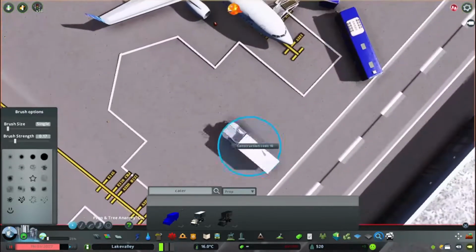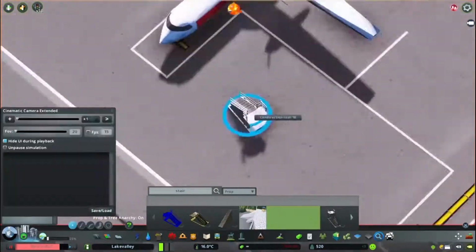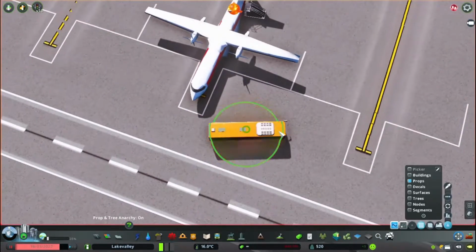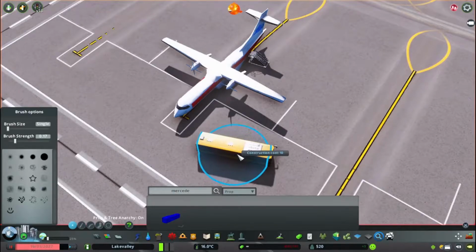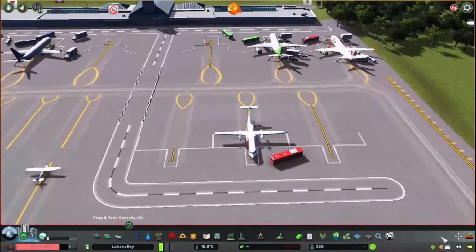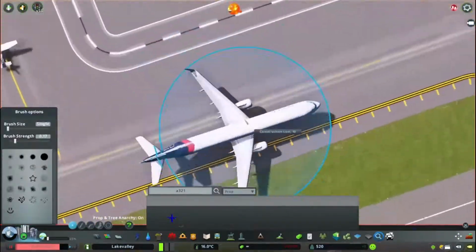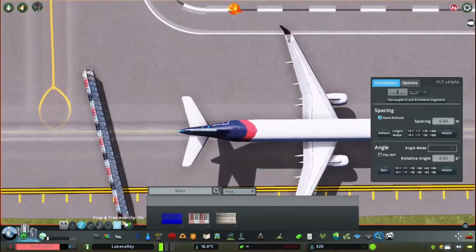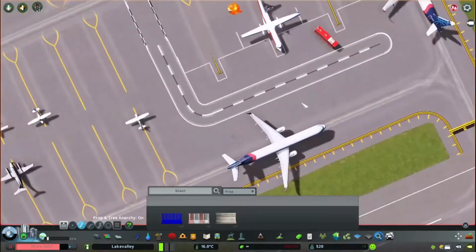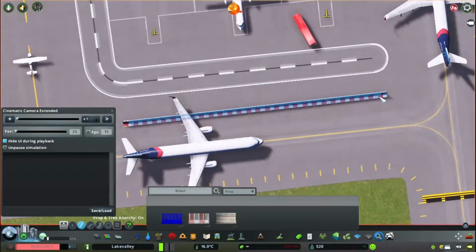But by the way, right here, you might see that some of the plane stand markings are floating in the air. Now that's because of the elevation changes. At first I didn't realize that the elevation wasn't actually completely flat. I thought it was, but it turned out that it wasn't. So what I ended up doing later on is that I'll level the terrain and the markings should not be floating anymore. So that's good news.